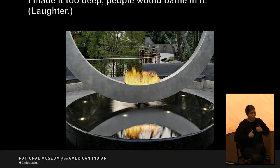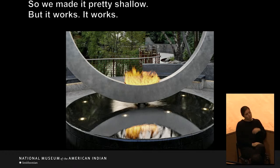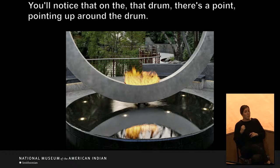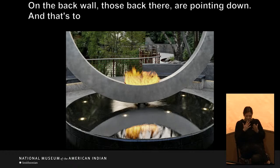You'll notice that on that drum, there are lance points on it. When you go out there, you'll see they're pointed up on the drum. They're lance points all the way around it, pointed up. On the back of the wall, they're pointed down. And that's reflective of we're still here. We put our spear in the ground, and we're still here.